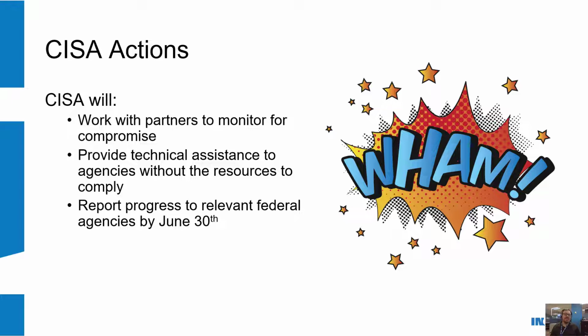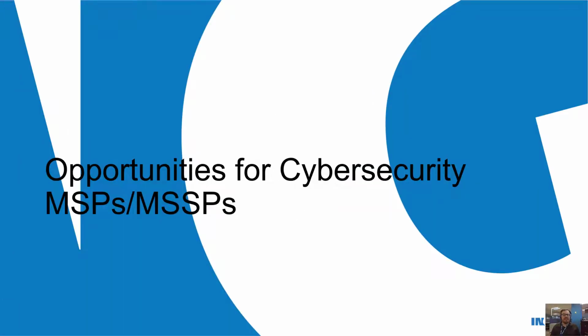CISA is also going to issue a report on the progress to relevant federal agencies like DHS and that kind of thing by June 30th to say, okay, these are the agencies we know were affected. This is what they've done to mitigate the problem. This is how they're moving forward. This is how we handled the whole incident. Hopefully everything's okay.